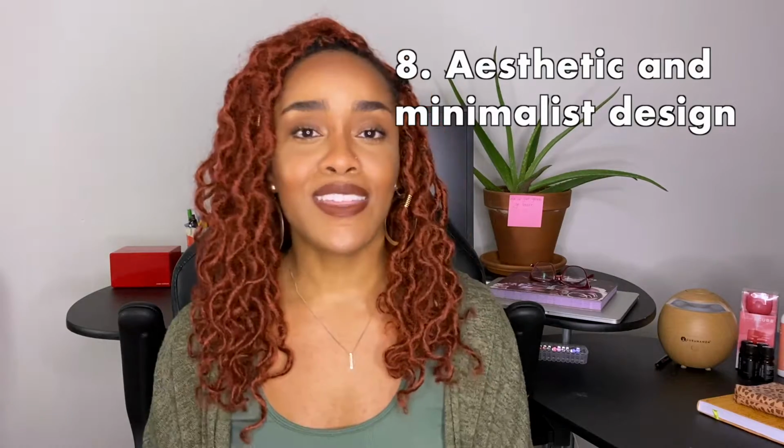The next heuristic is aesthetic and minimalist design, and this one is all about providing users with only the information that's necessary for them to see at that particular moment. This makes things easy to digest, not too crowded. Again, getting back to cognitive load, we don't want to overload people's minds with a whole bunch of different content that they may not be interested in or need to see right then. Having this type of minimalist design helps to avoid analysis paralysis that happens a lot of the time when there are too many things going on at once, especially if you're providing people with too many different options to choose from.